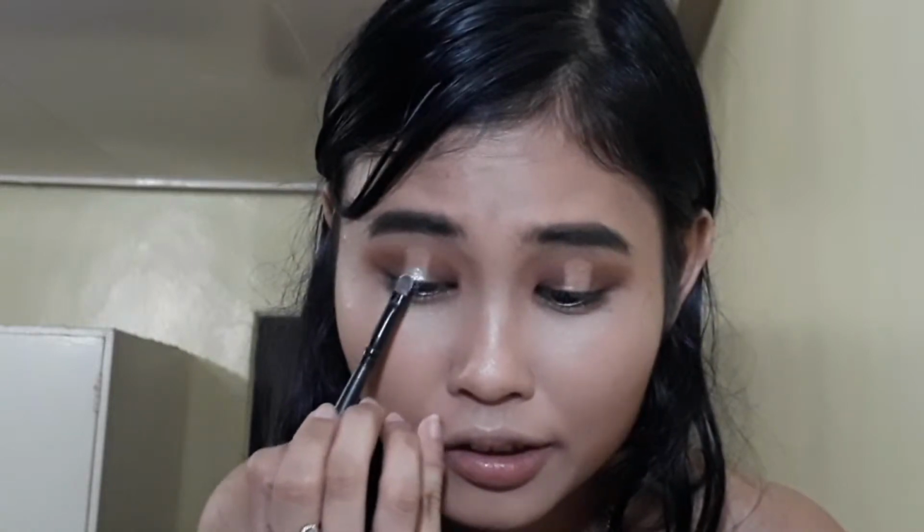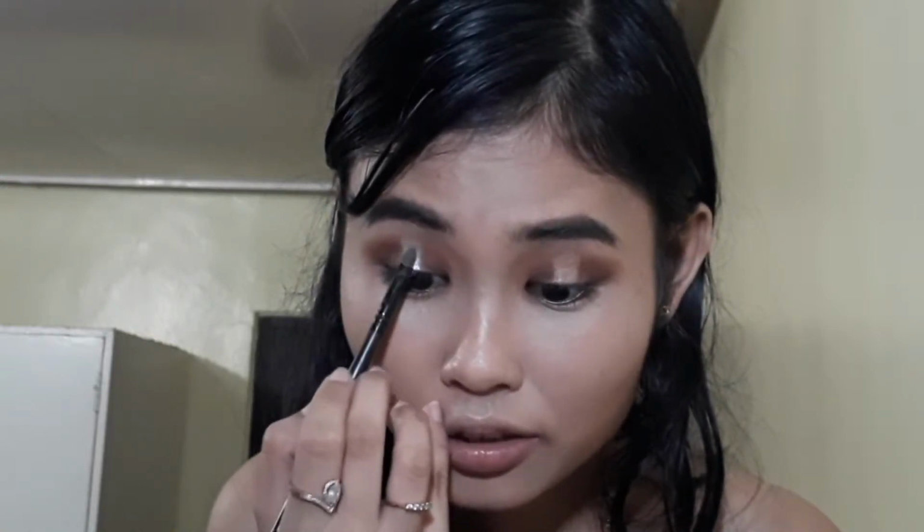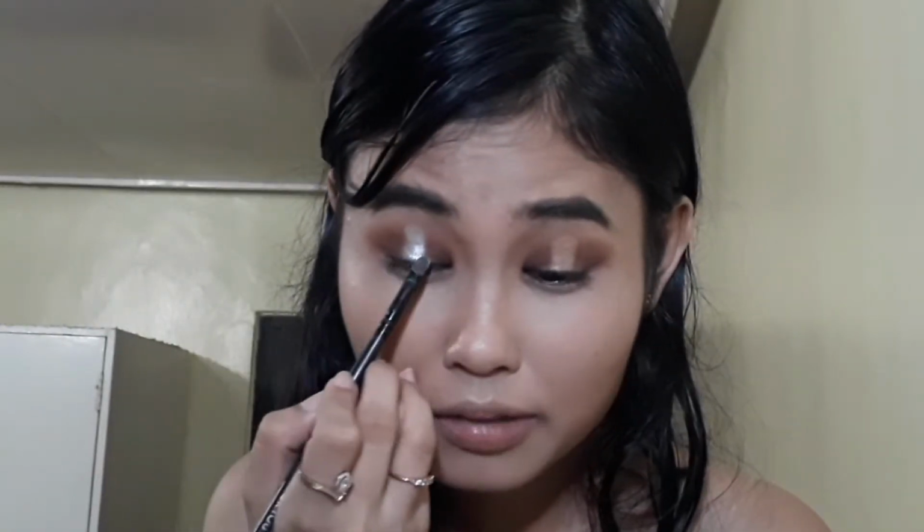I think Mario laid down a regular shimmer eyeshadow first, then putting some liquid glitter shadow on top. However, I don't have any liquid glitter eyeshadow in my collection, so I'm just gonna make do with this. And actually this shade called Infinity from the Makeup Revolution Extra Spice palette is quite pigmented and very foiled.